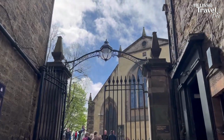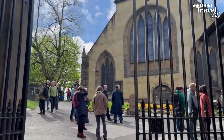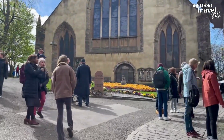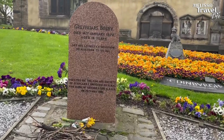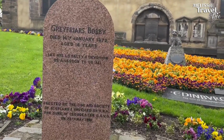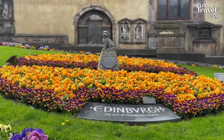So instead of going inside the palace, we took the bus to the National Museum of Scotland to go say hi to our dearest friend Bobby at Greyfriars Kirkyard. I love how they decorated his statue at the graveyard with all these beautiful little flowers. As we continued, we stopped at Victoria on the Bridge for some lunch.